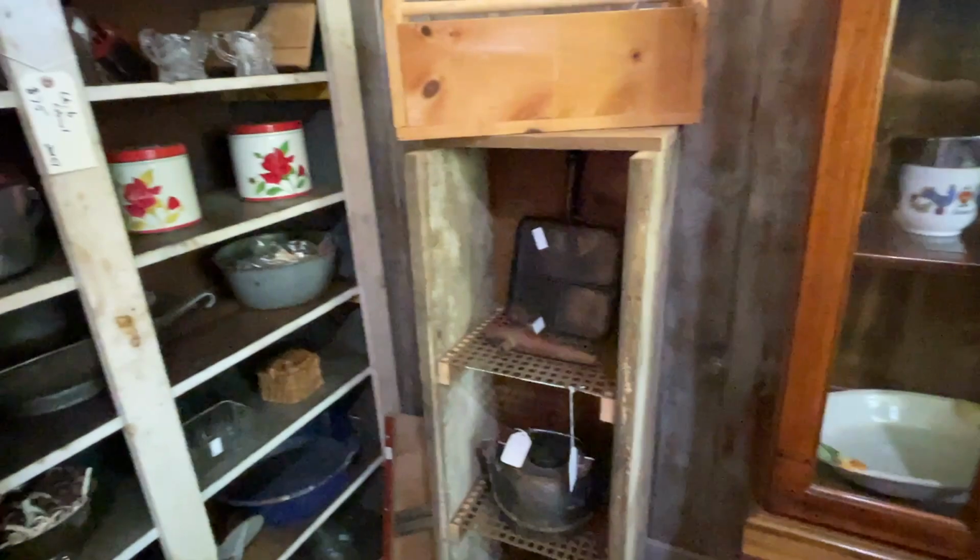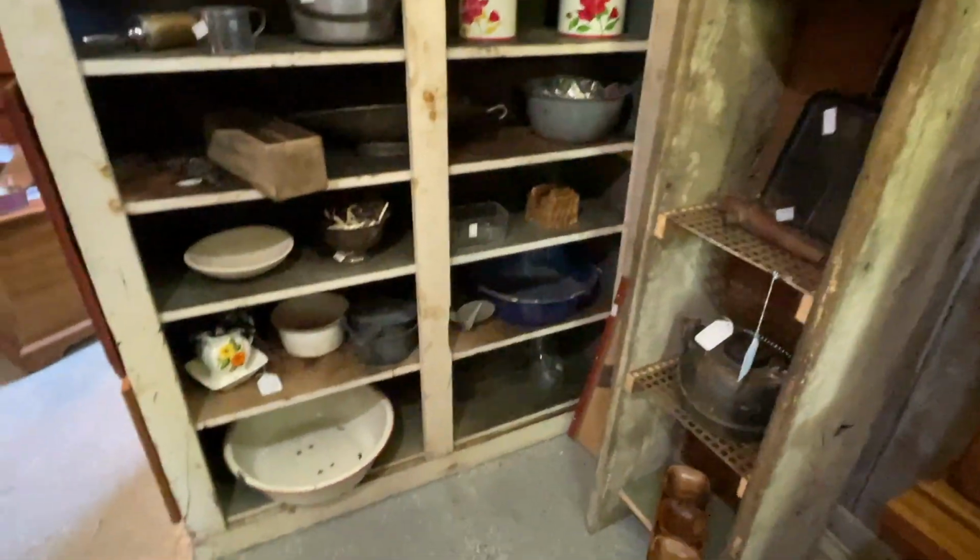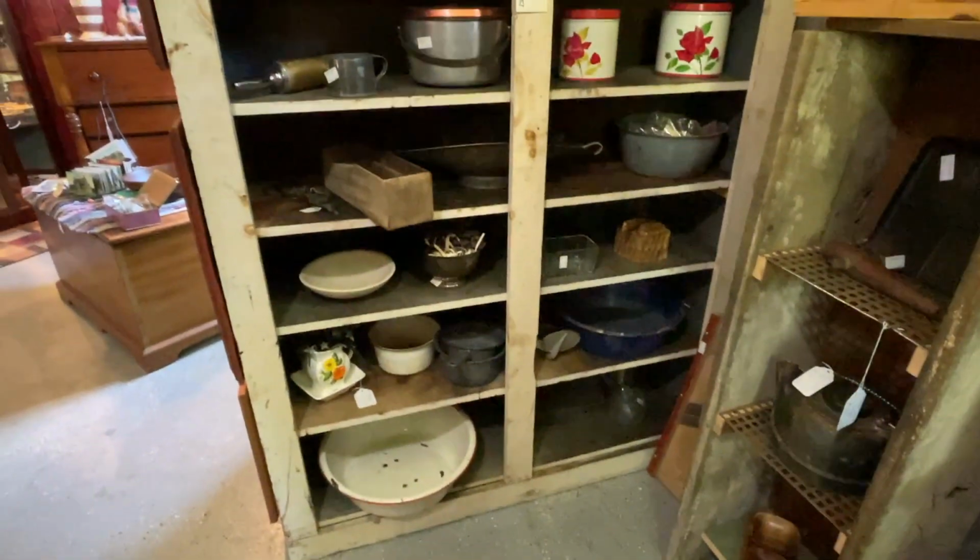I loved this piece, and that was a pretty good price at $45. But they had a bunch of scraps, these grate covers and stuff that they used to make this piece, and I thought it was great. Pardon the pun.